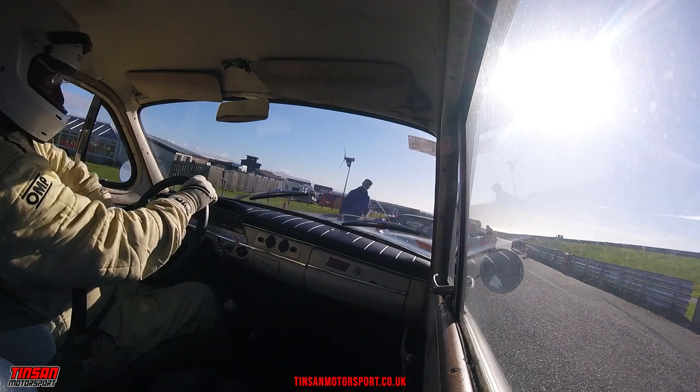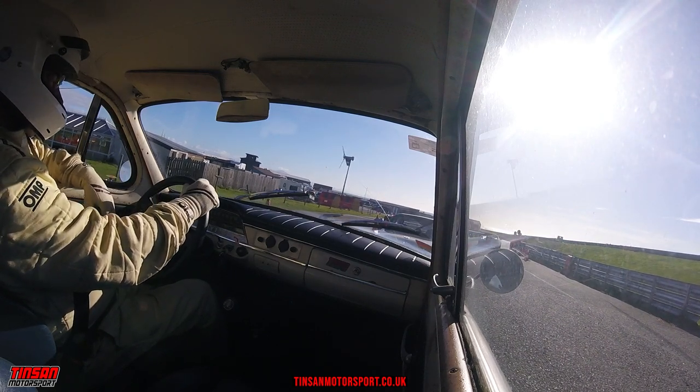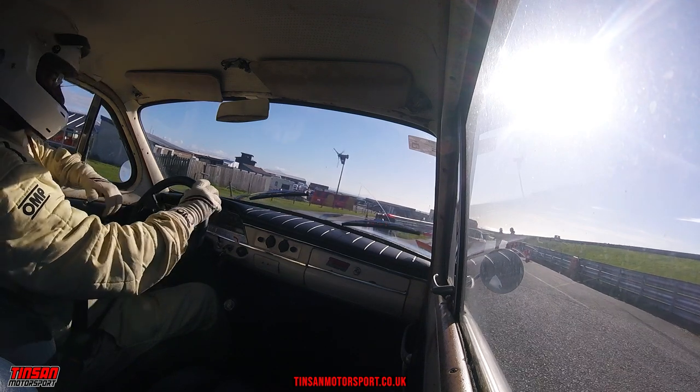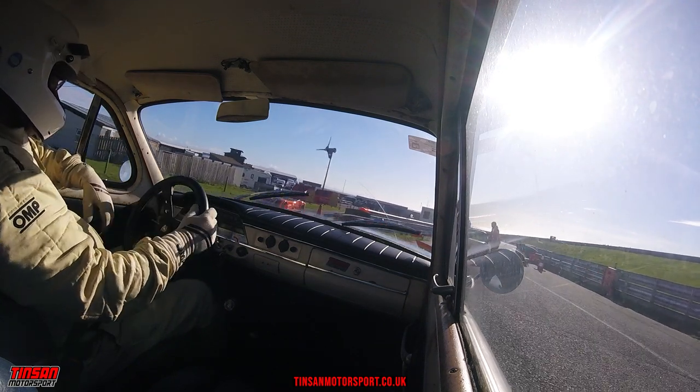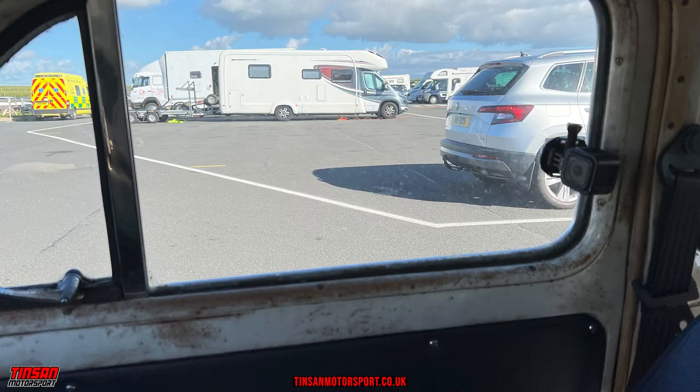Oftentimes, onboard footage can be rather deceiving, but the Volvo really was as slow as it looks here. You really need to be in the vehicle to appreciate just how unstable it feels, and any thoughts of choosing a racing line rather go out the window when you're leaning against the door so hard that if it came open you'd fall onto the track.